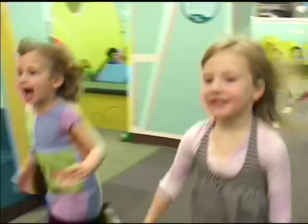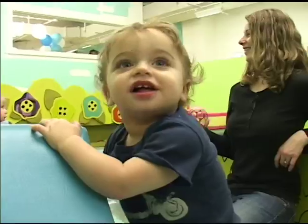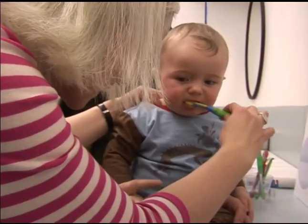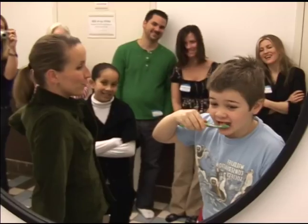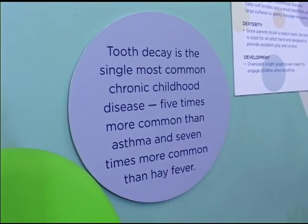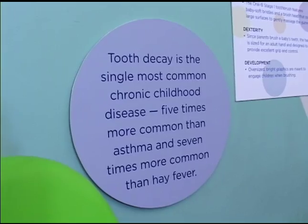The thing to know about children's oral health disease and issues is that it is actually the most common chronic childhood disease. People don't realize that, and some people don't realize that it's considered a disease. It's actually 5 times more common than asthma, which we hear an awful lot about. For anybody who suffers from hay fever, it's 7 times more common than hay fever. So that puts it a bit in perspective when we're talking about overall children's oral health.